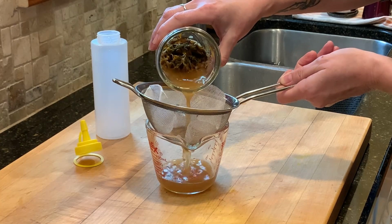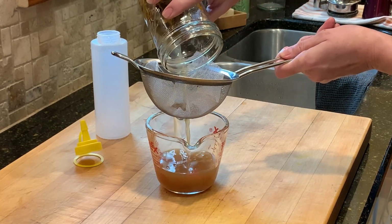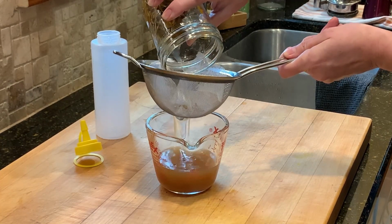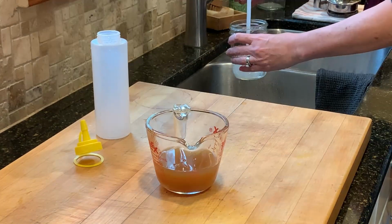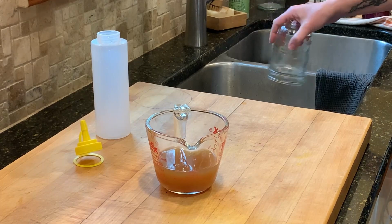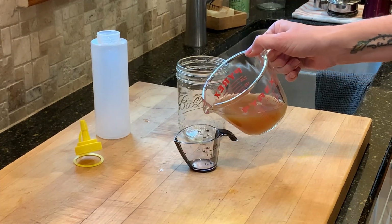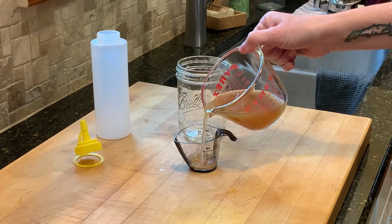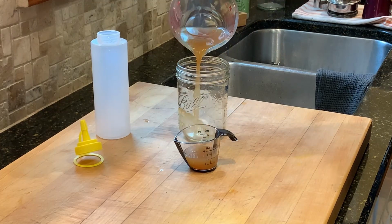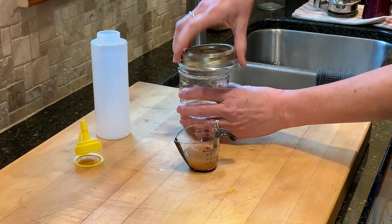After the 2 days have passed, actually it was 3, I'm just straining out my apple cider vinegar using a mesh strainer and a little bit of cheesecloth, rinsing the chunks of herbs back out of my jar because that's where I'm going to store the extra, because I really only need about 2 tablespoons of the vinegar at a time. So I measure out my 2 tablespoons and then I'm just putting the rest in the jar to use at a later date.